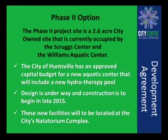And it currently has the Scruggs Center and the Williams Aquatic Center. Council members, in October of last year, you approved the capital budget plan that has a new aquatic center at our natatorium complex. It also includes a hydrotherapy pool that's currently in the Williams Center. Design is underway and construction is slated to begin by the end of this year.